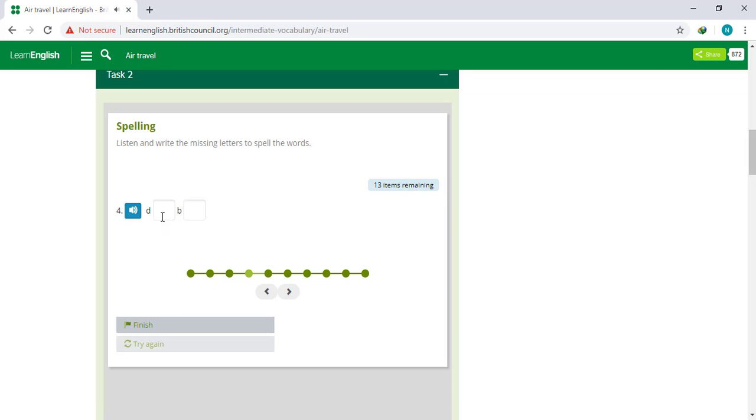Departures board. D-E-P-A-R-T-U-R-E-S. Departures board. B-O-A-R-D. Check-in desk. C-H-E-C-K. In. Desk. Check-in desk.